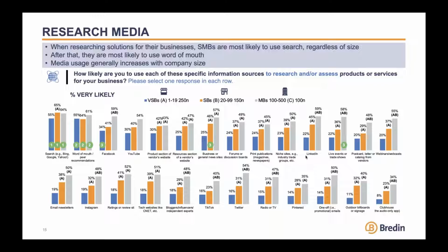So what I think is really interesting is the difference in utilization by very small businesses versus mid-sized businesses, because if you just eyeball across every one of the media categories that we used here, the bigger the company, the more likely they are to use that category. So as a general rule, media consumption increases with company size. What that means is that in a way, it's easier to reach larger companies because they're more likely to be on whatever media you choose. And conversely, harder to reach very small businesses because they tend to be concentrated in a few key media. In this case, for example, utilization of search, word of mouth, Facebook, YouTube.